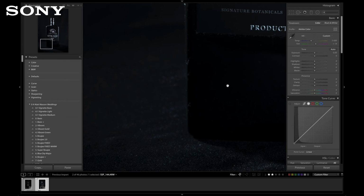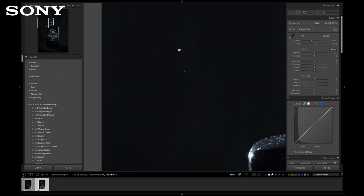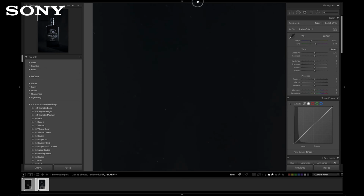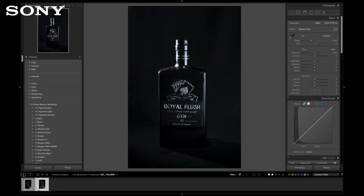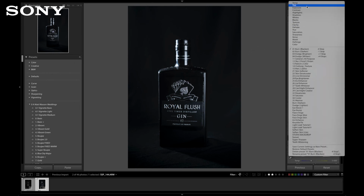Cool. I mean, that's fine. It's not perfect, but it is what it is. I quite like these little particles of dust floating around in the air. I didn't intend for that to happen. So what I'd actually probably want to do is lean into that effect a little bit more. It wasn't something that I was intending on doing, but it actually looks quite cool.